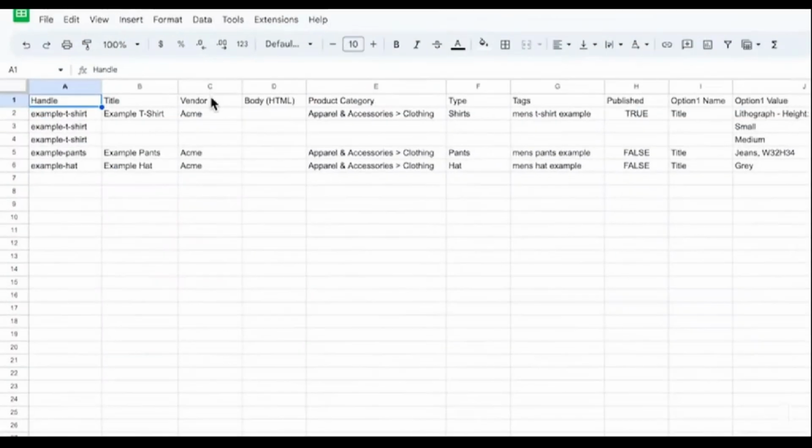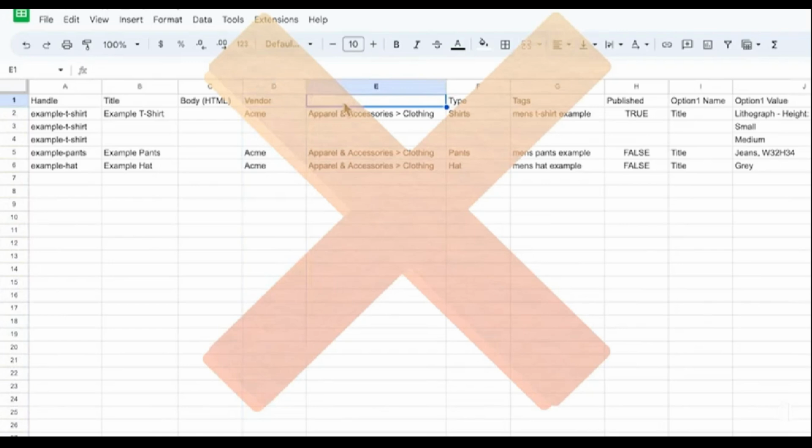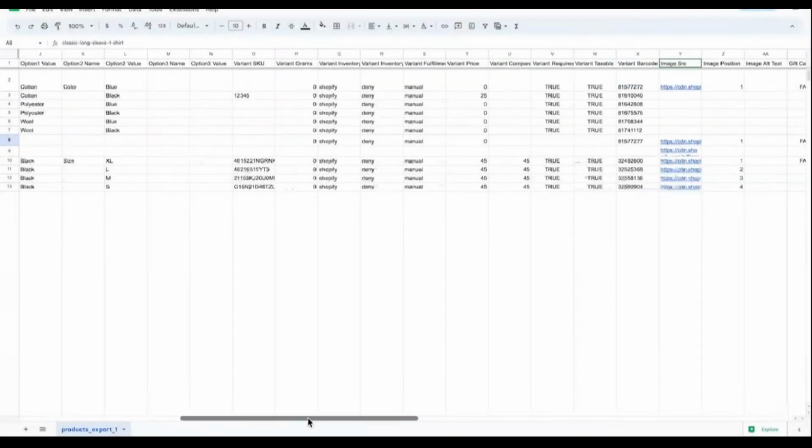Step 4. Import data into Shopify. Once your CSV files are ready, it is time to move them into Shopify. Import products. Go to Shopify admin, Products. Click Import and upload your CSV. Match column headers. Shopify provides a CSV template if needed.